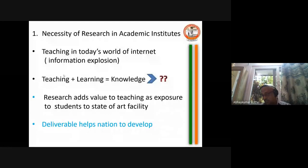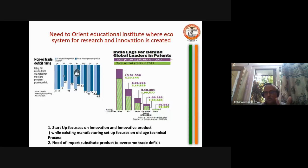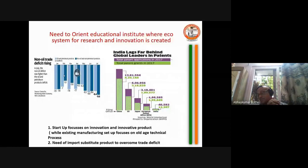And finally, how the deliverables help the nation. This is again very interesting. When I speak of the necessity of research in an academic institute, what are the deliverables of this research and how does it help the nation develop? For that, I am showing you a very interesting slide with two main figures. One is about the non-oil trade deficit, which is rising. We always talk about the trade deficit and say it is because of oil. No, not only oil; even in the non-oil sector the trade deficit is larger. What exactly does it mean? Import is more, export is less.